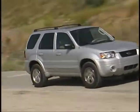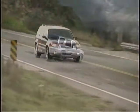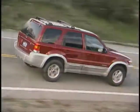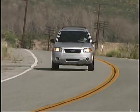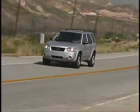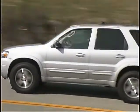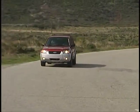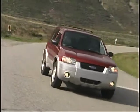The 330-volt battery is charged automatically by means of a generator system and through regenerative power while braking. It all might sound a bit complicated, but all you need to know is that it works pretty much like a conventional vehicle and doesn't make any unusual demands on the driver.